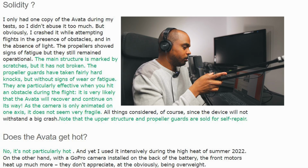Solidity. I only had one copy of the DJI Avata during my tests, so I didn't abuse it too much. But obviously, I crashed it while attempting flights in the presence of obstacles and in the absence of light. The propellers showed signs of fatigue, but they still remain operational. The main structure is marked by scratches, but it has not broken.